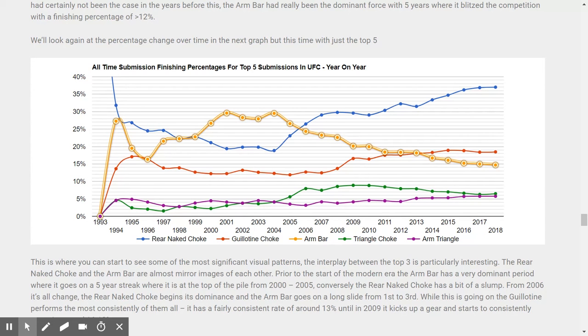By the time we hit the modern era, so again 2005 and above, you can see that the rear naked choke starts to dominate, takes away, and no chance of the rest of the pack really ever catching it again, unless something absolutely crazy happens in terms of mixed martial arts evolution. So currently the market share for all time for the rear naked choke is at 37%.